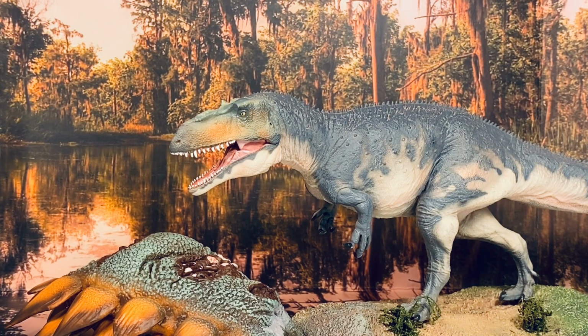So, final thoughts on this Torvosaurus. I think this figure is absolutely amazing. I've been waiting for the definitive version of Torvosaurus for my collection, and PNSO definitely delivered. The only minor critique I have, I just wish the figure was a tiny bit bigger to scale better with the Allosaurus. But other than that, this thing is pretty much perfect in my eyes.